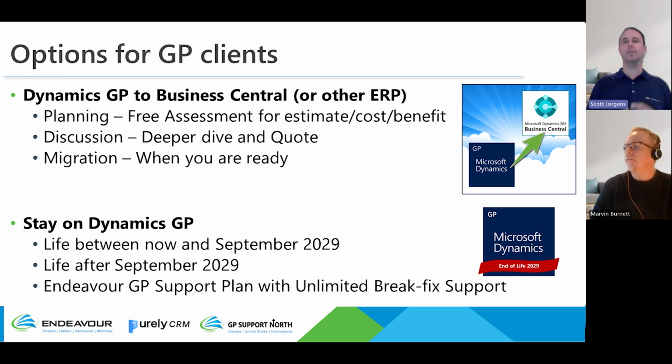So we do recommend you take that first step of doing the free assessment if you're staying or if you're going. If you are committed to moving to Business Central, then we get into deeper dive discussions, refine the estimates to a more defined quote, something that becomes signature worthy, and then really comes down to a migration. When do you want to move? Is it this quarter, next quarter, a year, and 2 quarters away? Pick a date, set those plans internally with your team, do some of the change management and preempting, and work with some of the things we're going to talk about today in terms of data cleanup, data transformation, and be able to get the most out of your Dynamics GP until you're looking to move, and then being ready to move those over to Business Central.